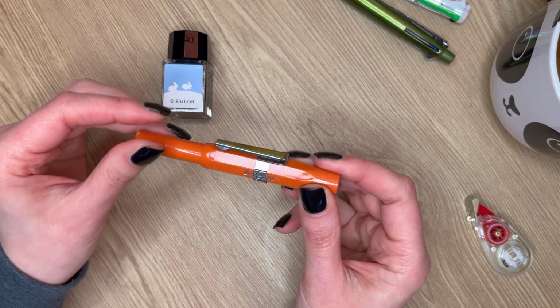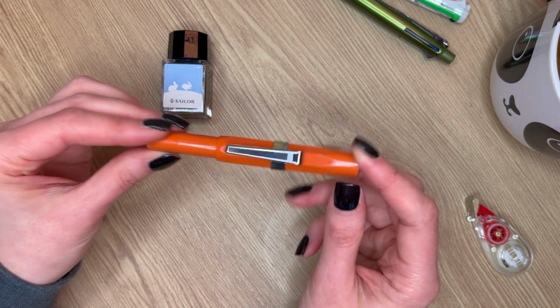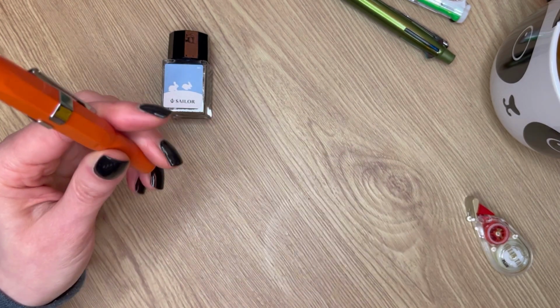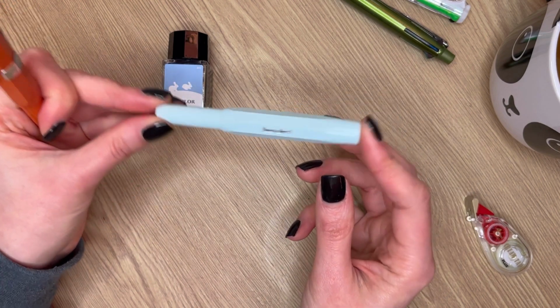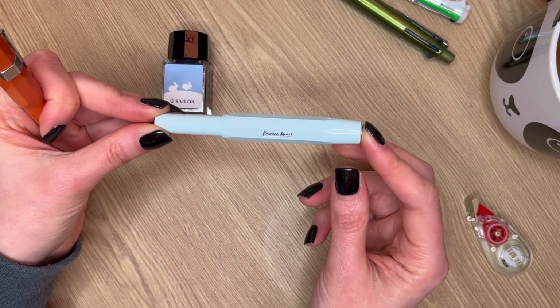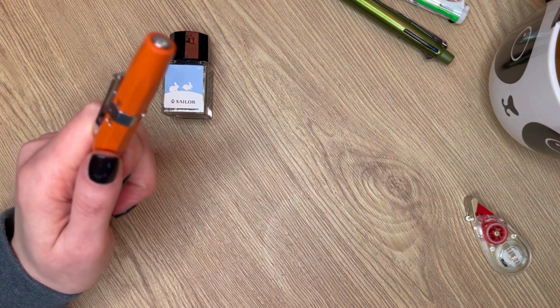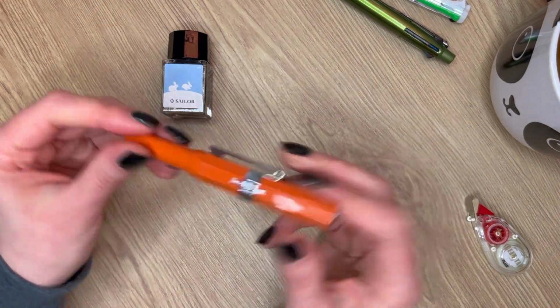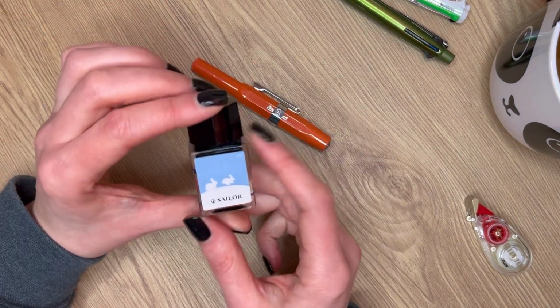I did buy the pen clip separately, just to give it a bit more flexibility in terms of where I put it. But yeah, lovely little pen. I love my Sports. I do have a pale blue, mint blue, that I bought myself a couple of years ago. Similarly, love this pen, but it didn't really go with the Passport TN colour, which is why I've got it in Fox.